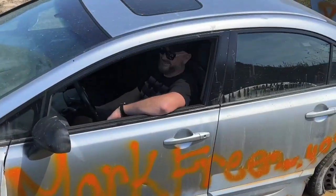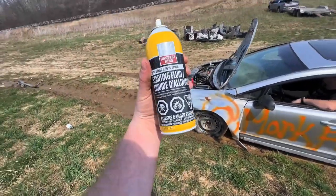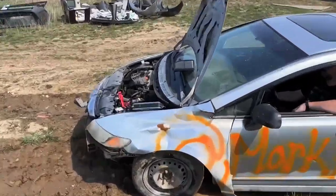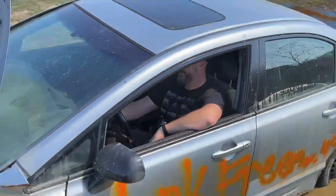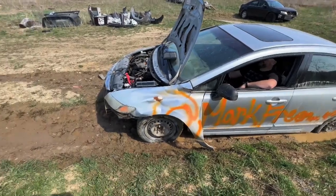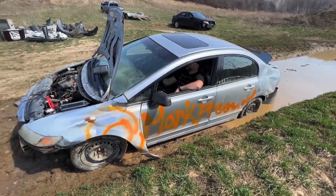You gotta put your foot on the brake. Oh yeah, she's alive. Thanks to the old 50-50 ether from Harvest King. What the heck? The whole motor like jumped back. Sorry. Don't be swearing, eh? It doesn't want to go. Just go in neutral and hold it wide open for a while.